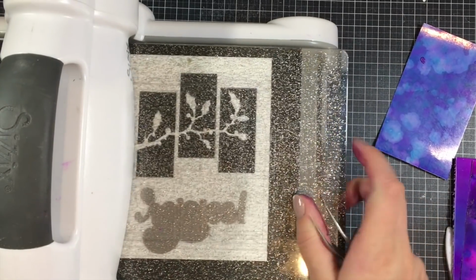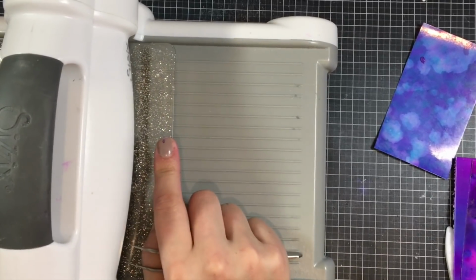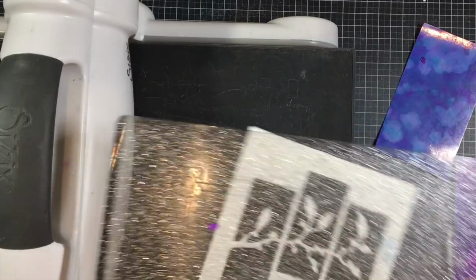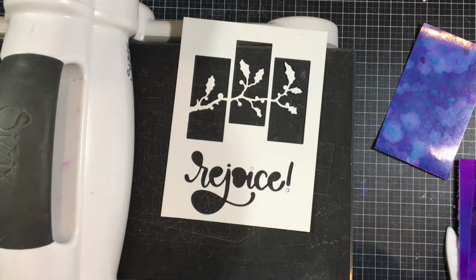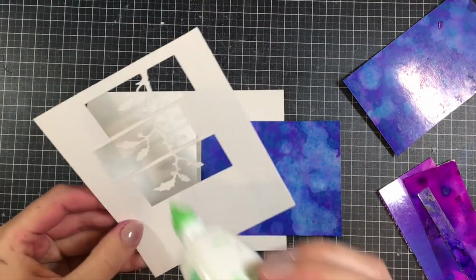I also am going to be using this Rejoice die, and I'm going to cut that as a sentiment directly onto my card panels. Now the Rejoice die is also really cool in that it comes with the text word Rejoice and also a background. So this is the text piece here, and I'll be showing you the background that it comes with as well later.